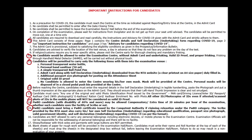Yes, guys. So first thing, important instructions for candidates. What do you have to take care of? Everything is written in your admit card only. So we are just going to go through all the important points, right? The COVID-19 measures are still being taken. That is, you will be provided a mask at the center, the distance is to be maintained, and there is sanitization that you have to take care of. All the same COVID-19 measures are being taken just like the previous examination.